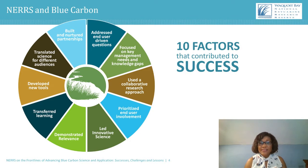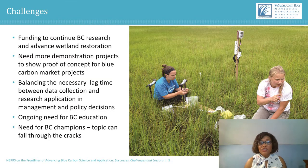Then other things that have factored in is the development of focus tools for the coastal management community, developing communication products to help transfer what we're learning to different audiences, and then all throughout using and building and recognizing the value of partnerships to the work at large. All of these ingredients, I think, have been factors for success. Some of the challenges have been the fact that funding is always a need to continue both the research and to continue to pour into wetlands restoration.